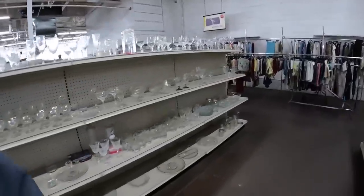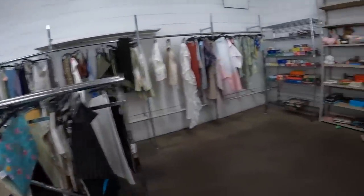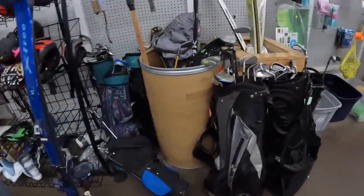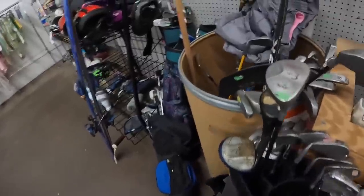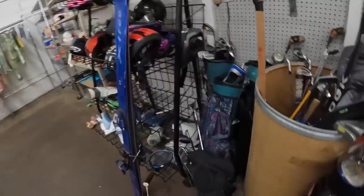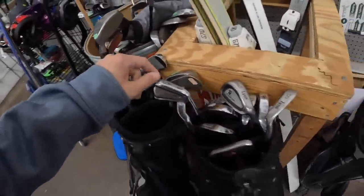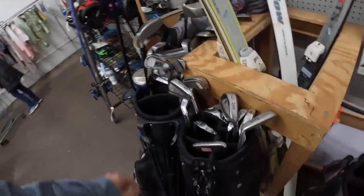Got in the thrift store where everything is blasting on the radio. Wow, they have nothing here. Where's everything? Lynx brand. Hockey stick. Don't need that. Got to look at golf clubs. I feel like I look at golf clubs at every thrift store I go to, and I buy one once a year. One club. It's amazing how many just junky clubs there are.